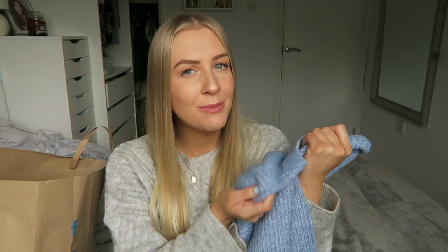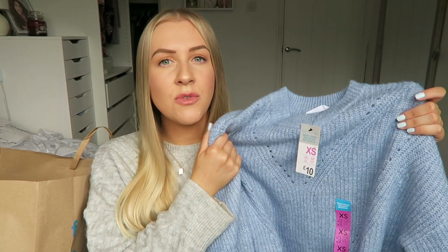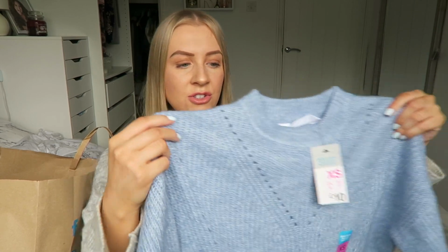So this one cost £10, and it also comes in other colours. I definitely saw it in pink, which I almost bought as well, but I thought I'd just stick with the blue. I don't have many clothes this colour in my wardrobe, and blue is actually my favourite colour, so I had to get this one. And even just holding it, I can feel how warm that is in my hands. It feels like it's really good quality as well, and I just thought that this would brighten up my wardrobe a little bit because it adds something a little bit different that I don't already have. So that is the first jumper that I bought.